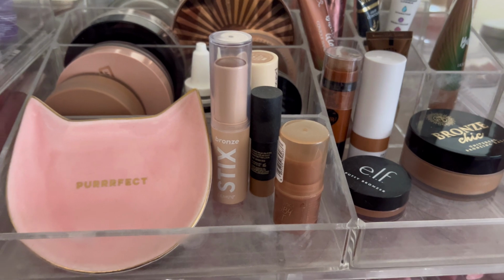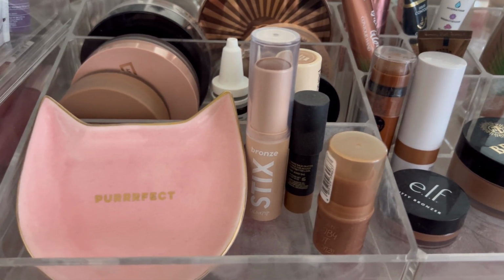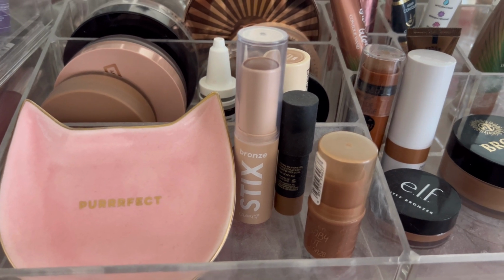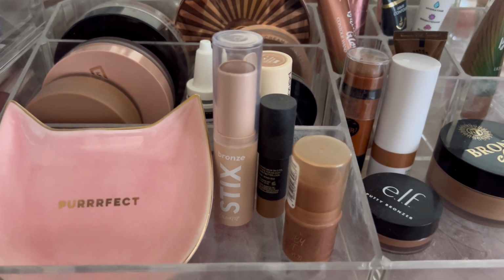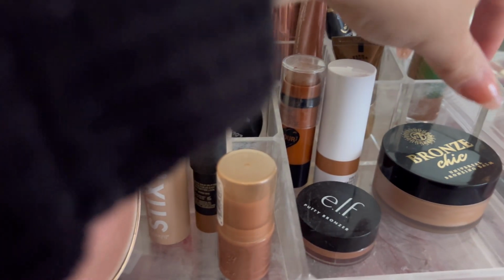We need some bronzer. Please excuse any dust you may see. This area gets so dusty so quick, and I do need to clean again, but spring cleaning will be coming real soon. I think for cream bronzer, I kind of want to use this.